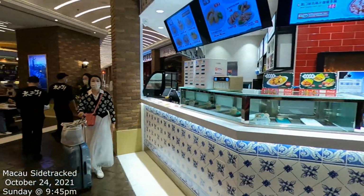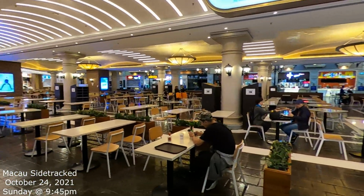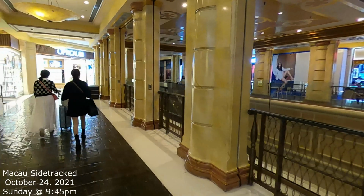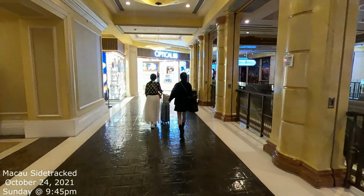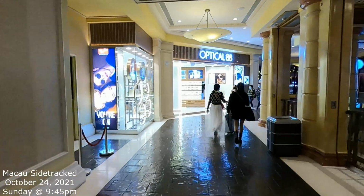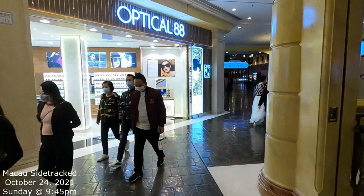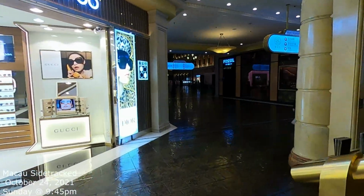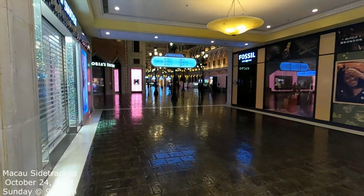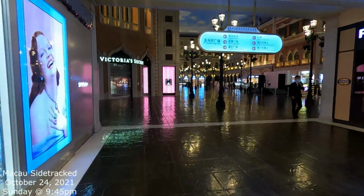So that's actually the food court, and we'll just do a quick view of it. Unfortunately, because of the timing, it's largely closed. But I think what we're going to do next is walk into this main central area over here. And back when, I might actually go down, but this is the main central area, and it looks like it's pretty quiet as well.